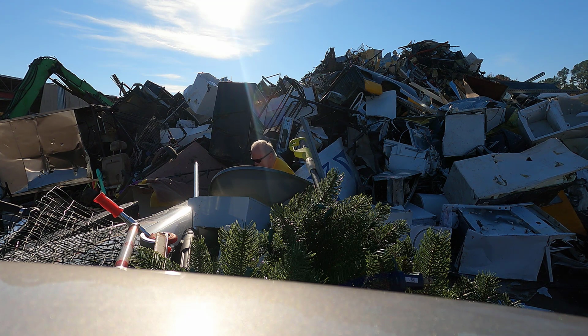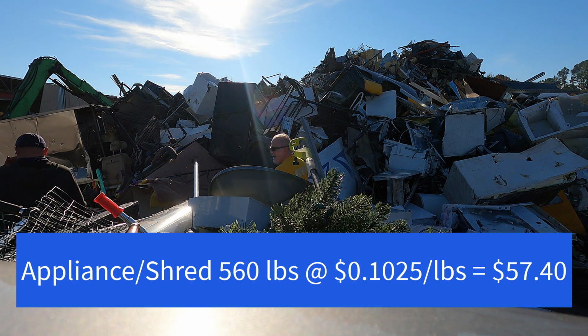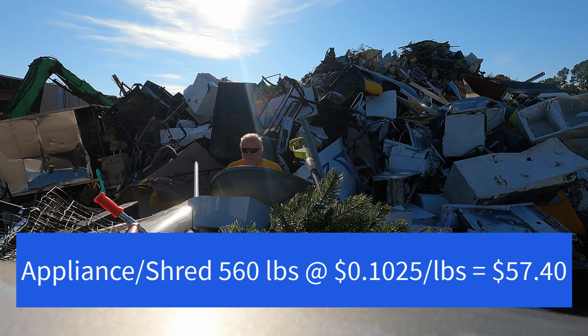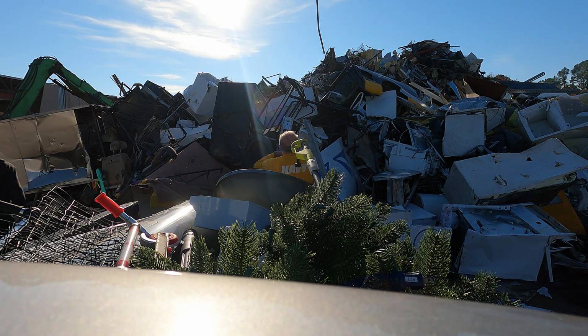We did really well today for shred. We had 560 pounds, and they're still paying 10.25 cents a pound. So this was a $57.40 day just in the shred. And remember, there's a bunch of stuff in the back seat that we found, some aluminum and electronics and stuff like that that I still have to go through. So all in all, today was a great day.